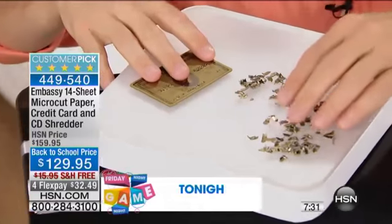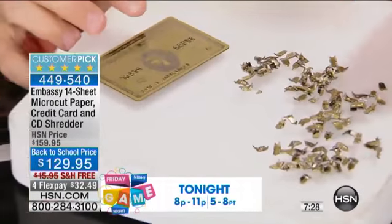Look at what micro cutting is. Look at how small all those pieces are. That is protection for you and your family.